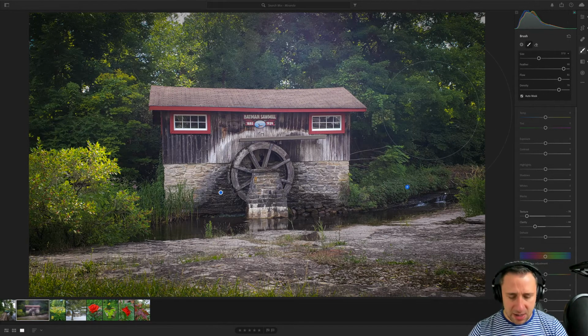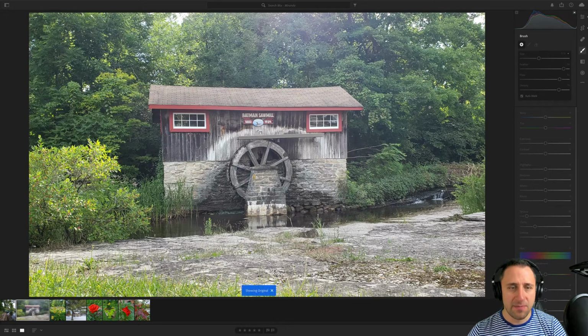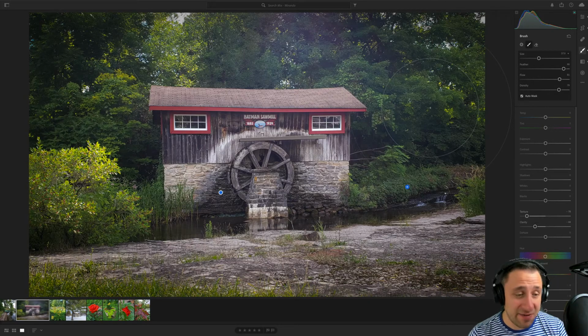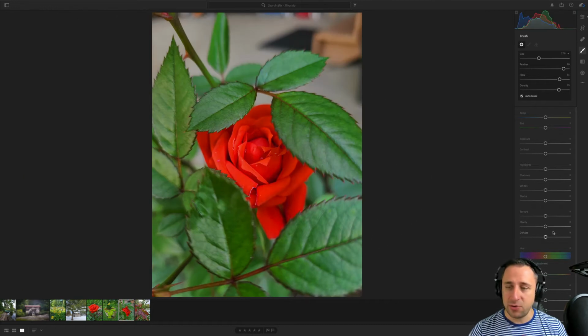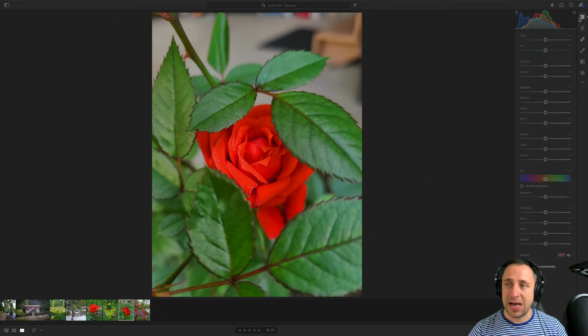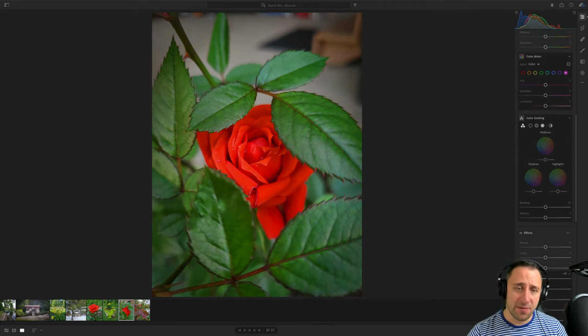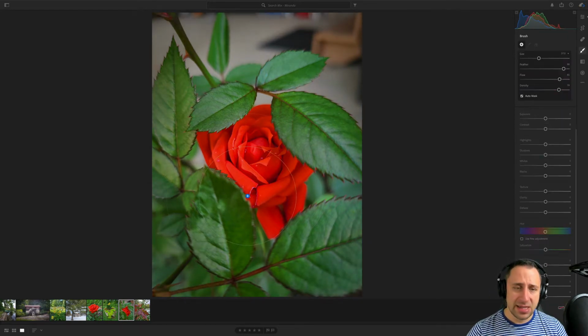So let's have a look at the before and after. More can be done with your photo. It's a lovely capture, not much of a problem there. For this one, in post-processing, all I would do is add a vignette to bring more focus to the actual flower. So something more like this. And then maybe with the brush, just add a little bit of exposure to create a little more contrast with the light. So something like this.